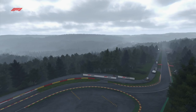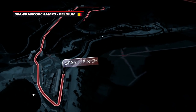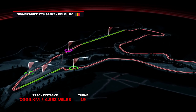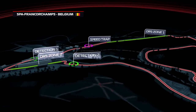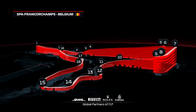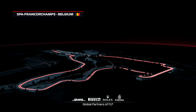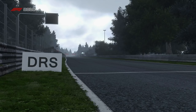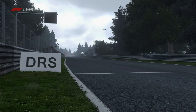So here we are once again, ready to go racing through the Ardennes Forest. 4.35 miles of long straights, fast corners and massive elevation changes. It makes this not only one of the most exciting circuits on the calendar, but one that makes for some consistently high quality racing as well. Simply put, there really is no place quite like Spa.